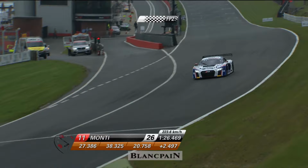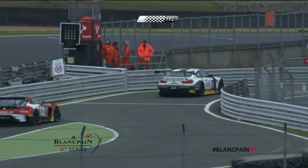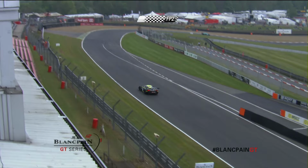Yes, Christopher Mies, literally on the penultimate lap of the session, up into second place. And again, that's the very workmanlike way that Christopher Mies goes about his job in the number 1 Audi, quickest of the Audis, with Dries Vanthoor literally 41 hundredths of a second behind. So almost, you can almost say, it's nothing.